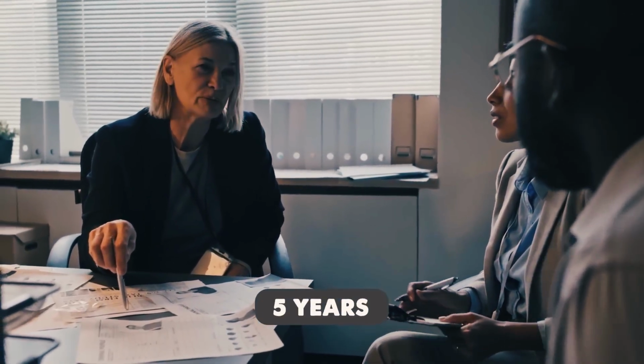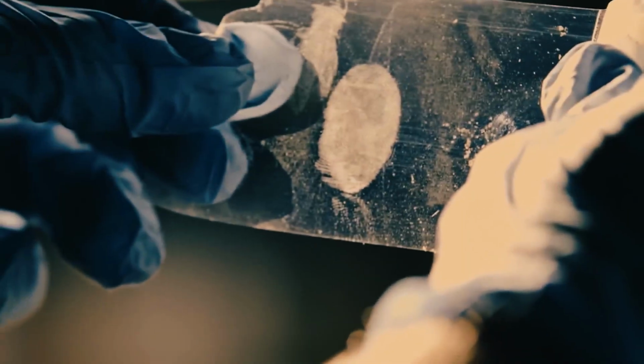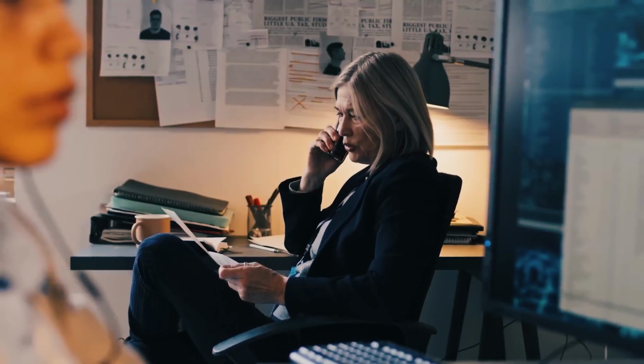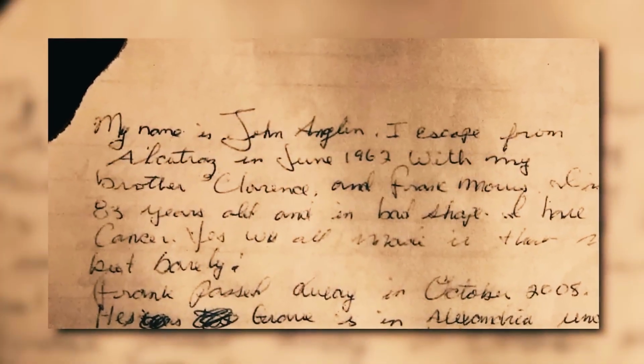All this was handed over to the FBI 5 years earlier. In 2013, after being received by the San Francisco Police Department, the FBI tested the letter for fingerprints, but apparently they couldn't get a match. Then it sat in silence, unreleased, hidden from the public until someone decided to bring it forward. Why wait 5 years? And what else hasn't been shared?